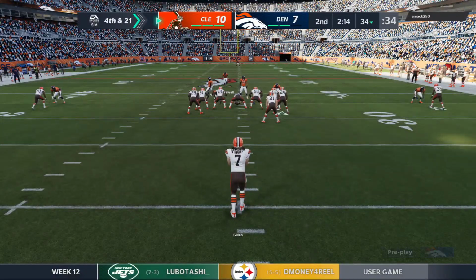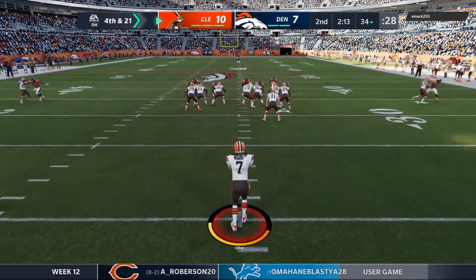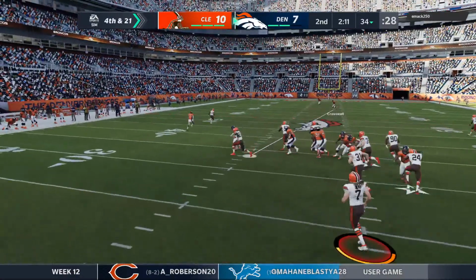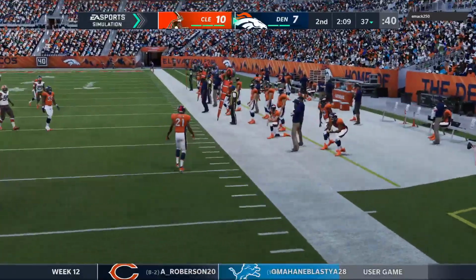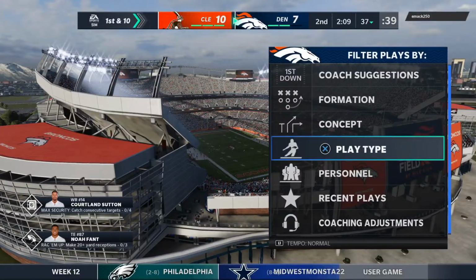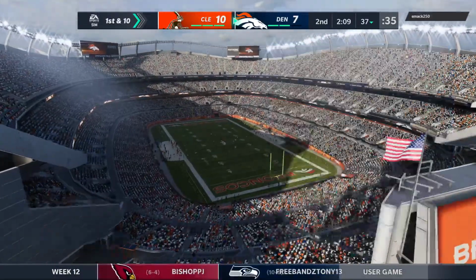Well, they came up with points in their first 2 possessions, but it looks like they'll come up empty here on their 3rd drive. The defense finally starting to get locked into them a little bit. Might have to go a little bit deeper into their playbook on their next possession. And this punt goes out of bounds, and it'll be marked inside the 40. 1st and 10 at their own 37-yard line.